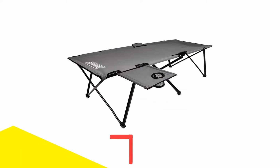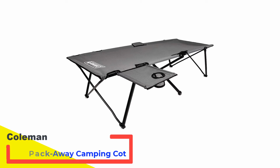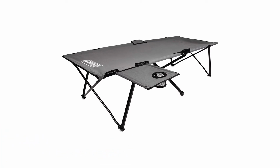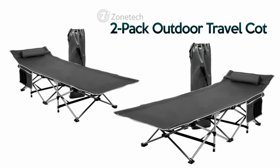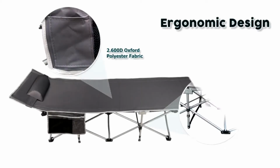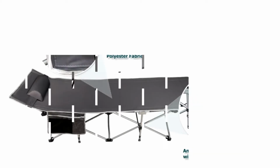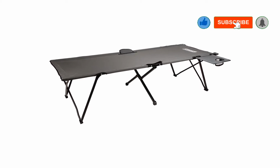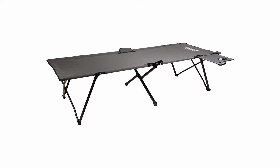Number 3. Coleman Packaway Camping Cot. Proof that the best camping cots don't need to cost an arm and a leg can be found with the Packaway Coleman Camping Cot. The Packaway doesn't steal the show in any one category, but is a cheap option that still performs well across the board. This Coleman Packaway has a spacious 80 x 32 sleeping area and can accommodate campers up to 6 feet 6 inches and weighing 300 lbs.